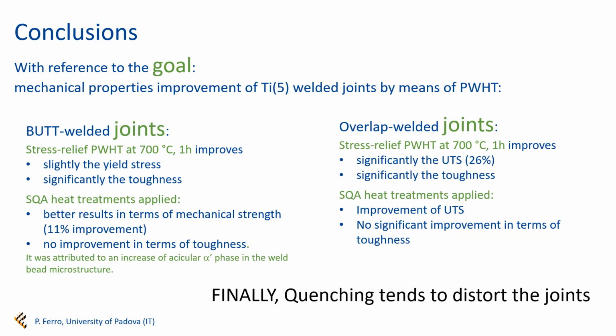Okay, so with reference to our goal, that is the improvement of mechanical properties of titanium grade 5 welded joints by means of post-welding heat treatments, we can conclude that the best results in terms of strength and toughness are reached with the stress relief heat treatments, both for butt and overlap welded joints. SQA heat treatments are able to improve the strength only, not the toughness. Furthermore, be careful that quenching has the drawback of distorting the joints.